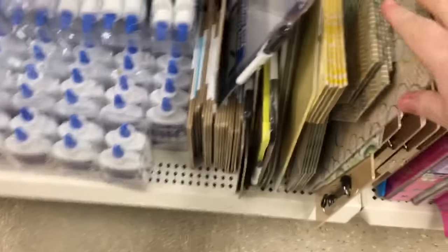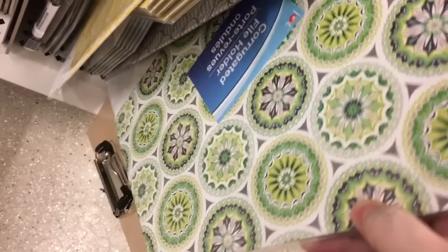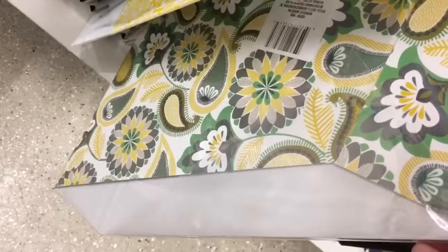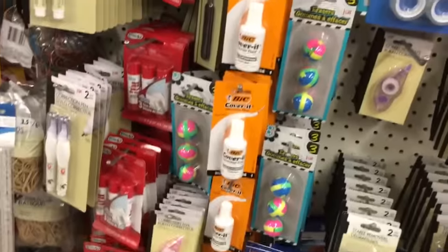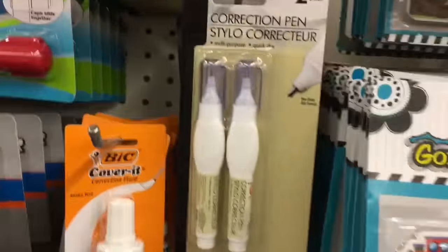And they happen to coordinate with the notebooks I just showed you. They have them in the yellow pasty, this pretty gray pasty pinky. Just don't need them. So many great things you got. All the correct attack pens.